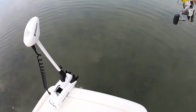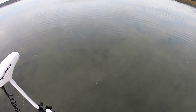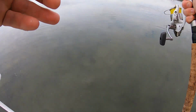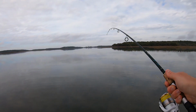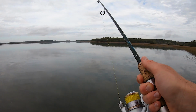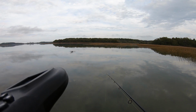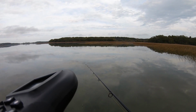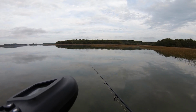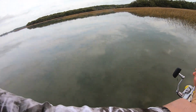Oh no. And of course, I'm snagged up again. That's number 16. That's insane. Mark's caught like 16 fish over the past 2 days. I really wish I could see how big the school is. They're right here.